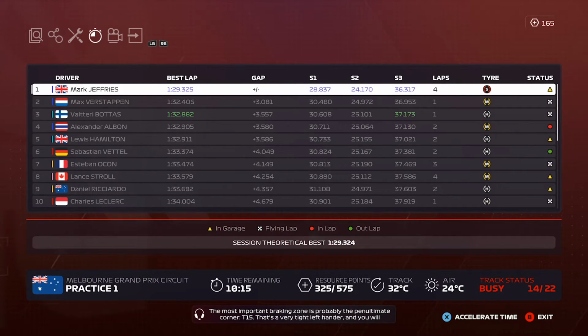Okay, here's something to remember about this circuit. The most important braking zone is probably the penultimate corner, T15. It's a very tight left-hander. You will understeer if you take liberties with it, so be careful.